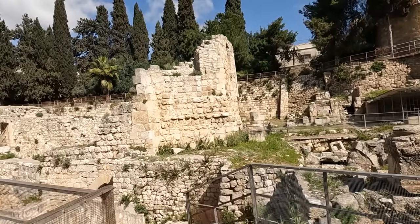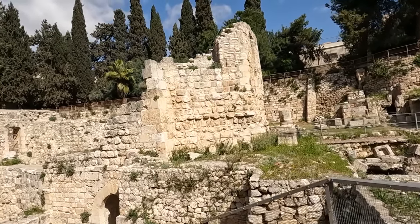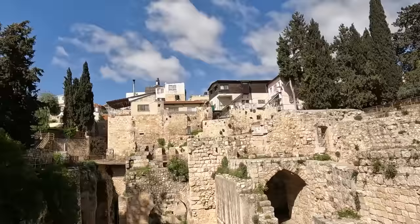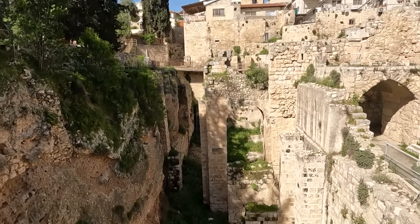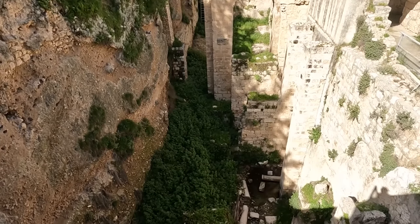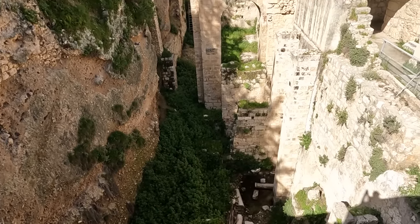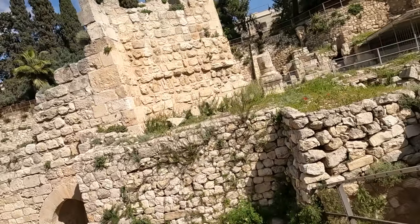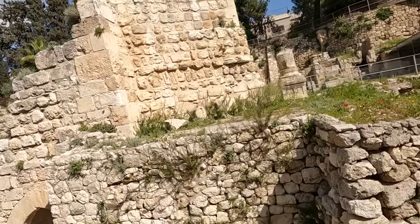But what I want to show you is how deep actually this place is. It's quite remarkable. You can see how deep it goes. So this is a serious excavation here.